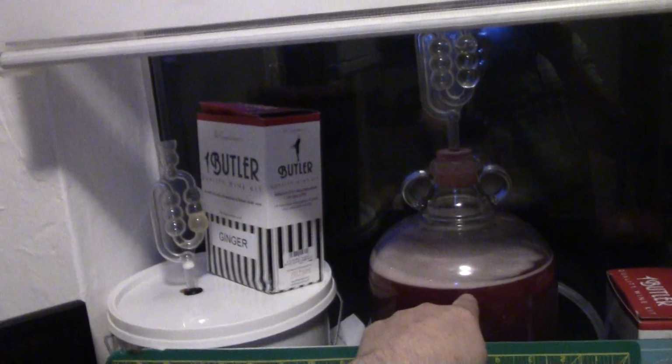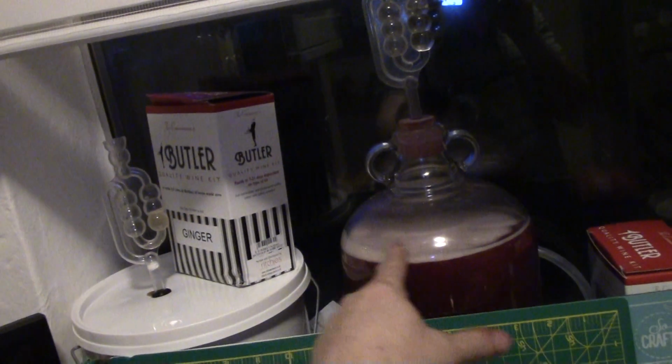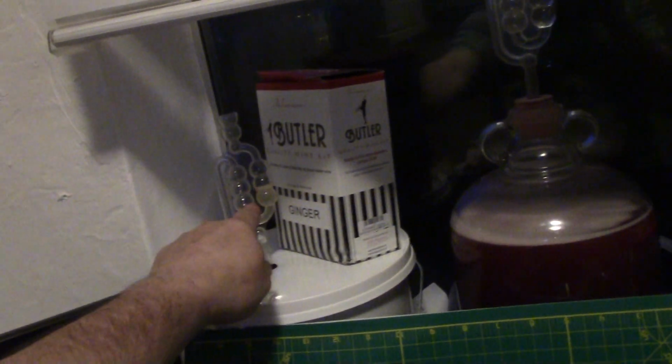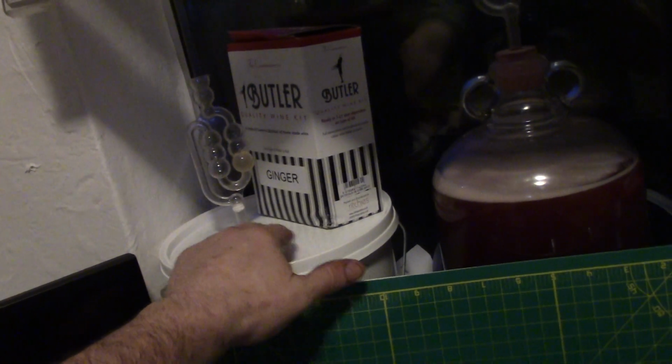So there's the port kit, and you can see it's bubbling away there, and it's got this frothy layer on top. The froth disappeared and then it's come back again. God knows what that's about. And there's the ginger wine kit, and you can actually see a bit of the ginger wine in there. And you can touch it, it's still bubbling away.